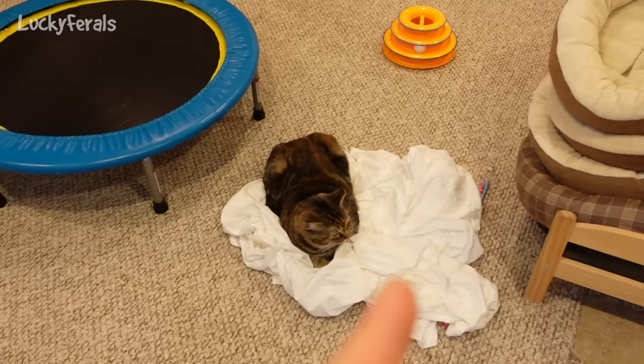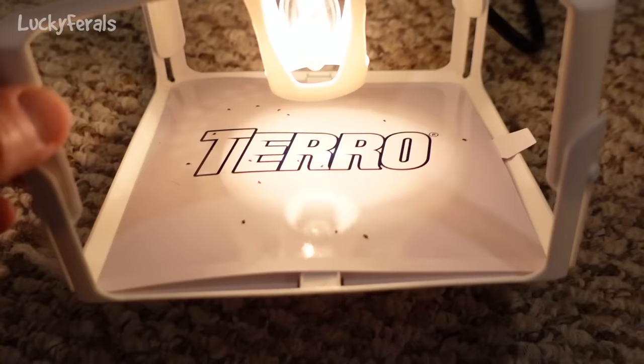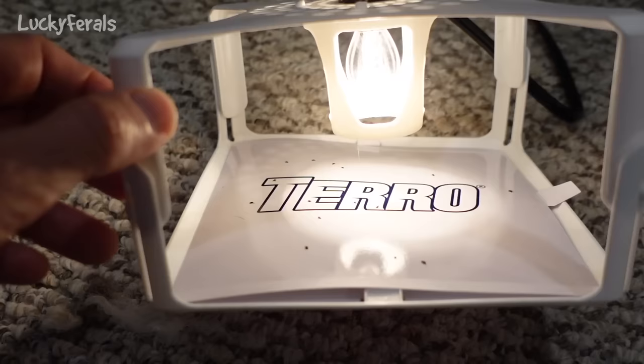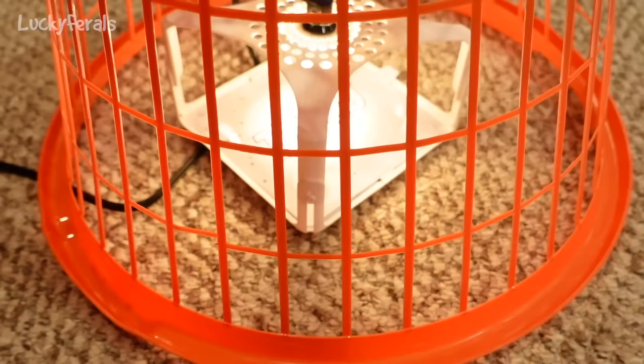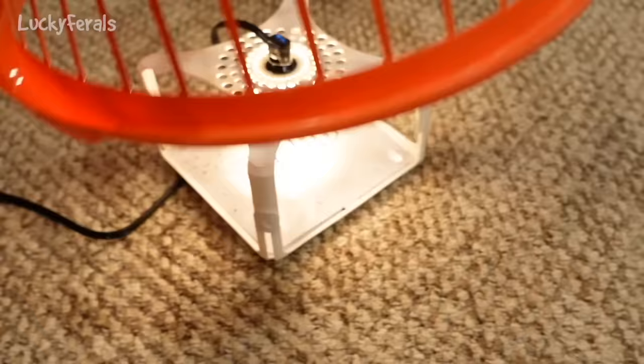Let's take a look at the flea traps. This is the flea trap that only had like 5 or 6 fleas in it last night, and it definitely has more. It has about 15 fleas in it, so at least that's better than catching nothing. And this one I have near their large cat tower. Good morning, Sammy. And here's the other flea trap.